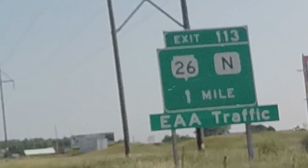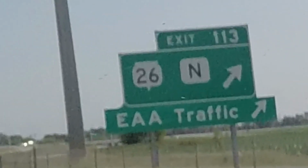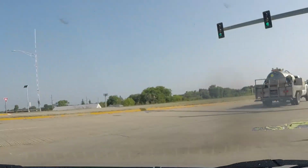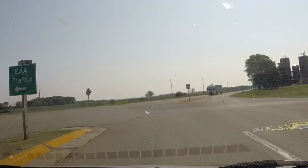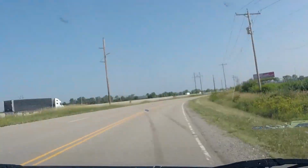Driving to Oshkosh from the south, you'll be on Interstate 41, get off on exit 113, which is actually south of the airfield. Approach Camp Scholler from the south on the access road.